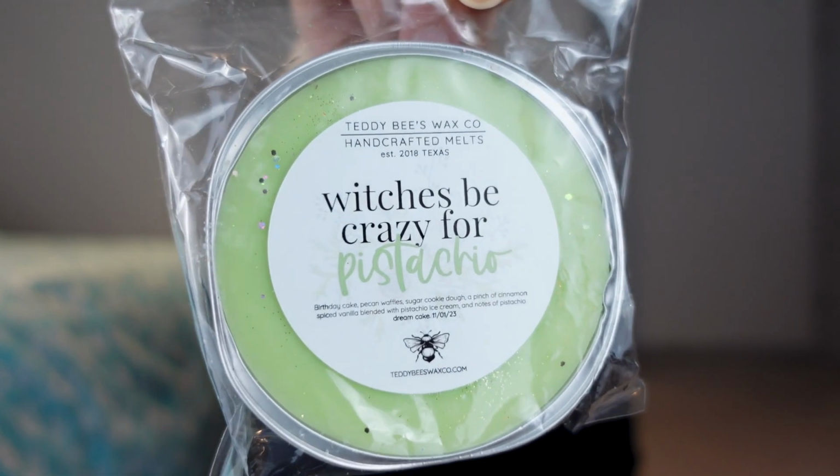Witches Be Crazy Pistachio. So this is birthday cake, pecan waffles, sugar cookie dough, a pinch of cinnamon, spiced vanilla, blended with pistachio ice cream and notes of pistachio dream cake, poured in, it looks like November. Now this is a lot of pistachio. I have not finished it, but I have been warming Witches Be Crazy. Is it just Witches Be Crazy? I think it might be. And I really do like that blend. So with the pistachio.